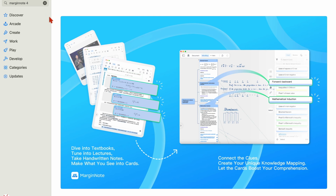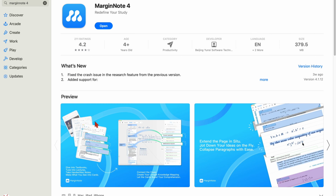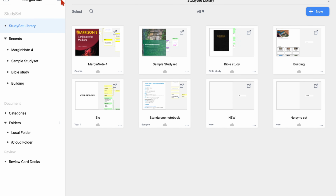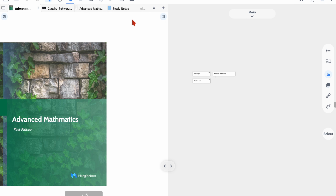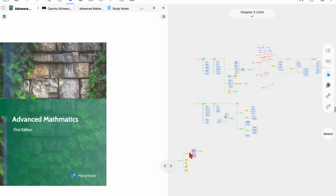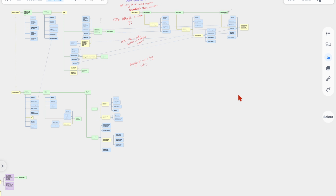And of course, impressive capabilities mean a very steep learning curve. MarginNote is very difficult to master, and I would know because we've been working on the course for the app for months now. It's not been easy. So when you get the app, you have to commit some time to really learn all the different parts and how they relate to each other so you can get the most out of the app. That can put off some people, but if you do go through the trouble, it's definitely worth it.